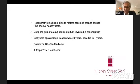Next slide, please. Okay, regenerative medicine. It's really exciting where this is going. It aims to restore cells and organs back to their original healthy state. Now, in aesthetics, we can use this. It's obviously used in medicine. And it's something that's really taking off. A lot of work is being done on it. And our knowledge about cellular regeneration is increasing at an incredible rate.